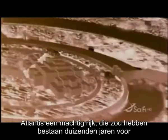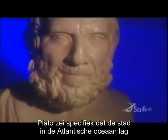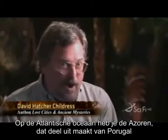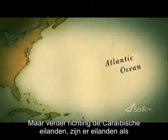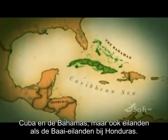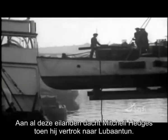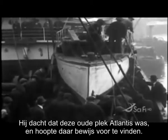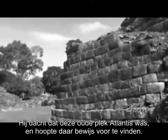Atlantis, a powerful empire thriving thousands of years before the dawn of civilization. Plato is pretty specific in saying it's out in the Atlantic. Well, as you go into the Atlantic, you have the Azores, which are part of Portugal. They are part of the Mid-Atlantic Ridge. But as you go farther into the Caribbean, you have islands like Cuba, the Bahamas, also islands like the Bay Islands off Honduras. All of these places were on the mind of Mitchell Hedges when he originally set sail for Lubantun. He believed this ancient site was Atlantis, and he hoped to find archaeological evidence to prove it.